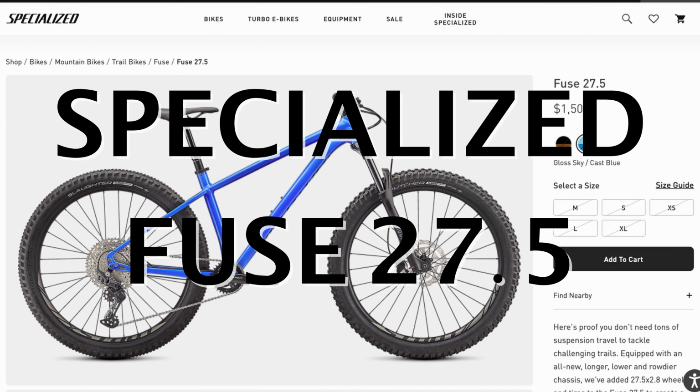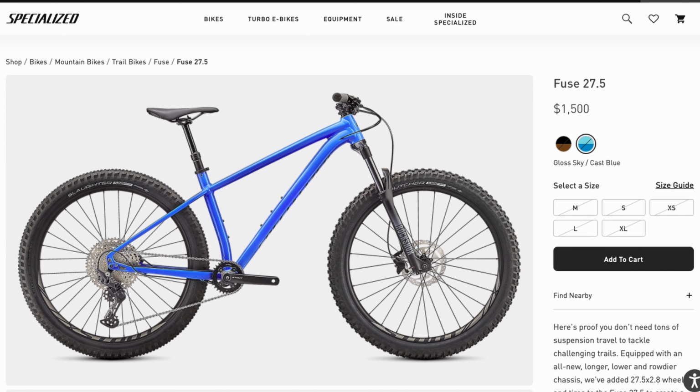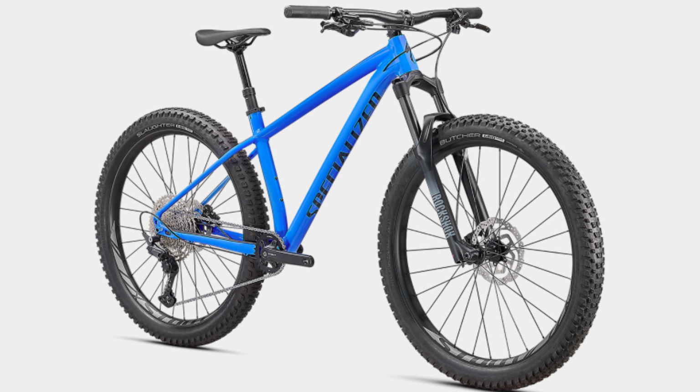The Specialized Fuse comes in at $1,500 and hits every point on my list. It has modern geometry with a 66-degree head angle, steep seat tube angle, and a longer reach. It has a 130mm fork, boost spacing, and comes with 27.5 by 2.8-inch tires, but can also run a 29 by 2.6. It also comes with an 11-speed Shimano Deore drivetrain with a 51-tooth granny gear, so you'll be able to climb whatever you want.